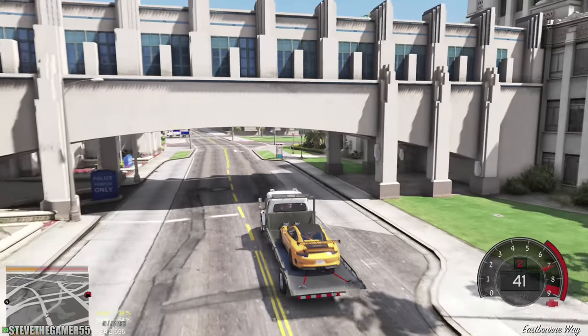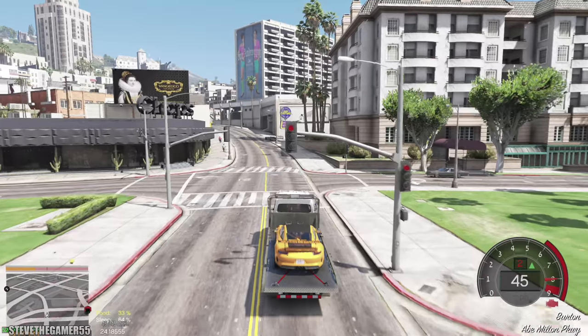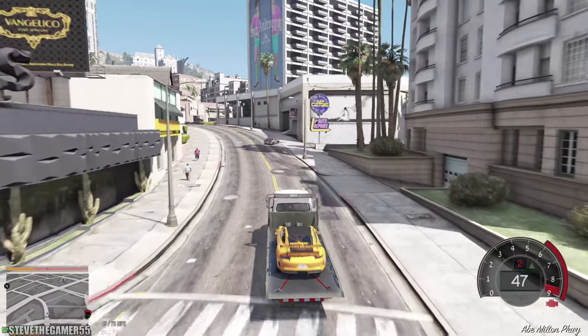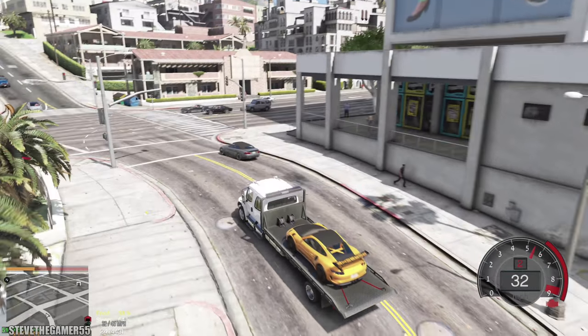But yeah, when I say that Range Rover had over $20,000 of damages, I don't know how, but I destroyed the whole top of the Range Rover because when I heard the scrape, I didn't stop. I kept going.